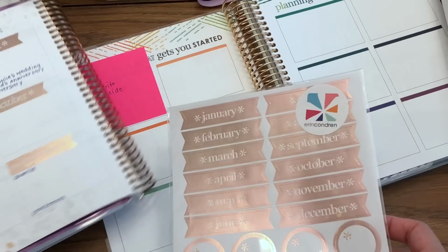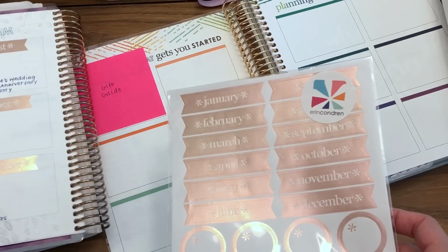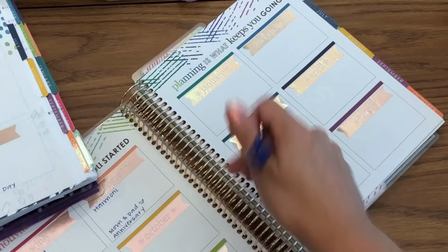Last year I decided to trim all of the side flags off of those. I'm not going to do that this year.